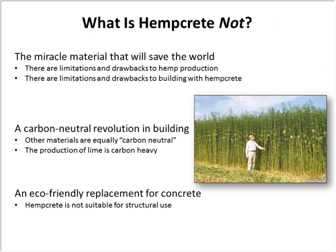And a lot of people seem to mistake, I guess because the word crete is in hempcrete, that somehow it's a replacement for concrete, and it's not. It's not a structural material. You can formulate it in a way that it's semi-structural, and we'll look at some of those formulations, but you're not going to build a skyscraper out of it. You're not going to build structural columns out of it or anything like that. So it is largely an insulation material.